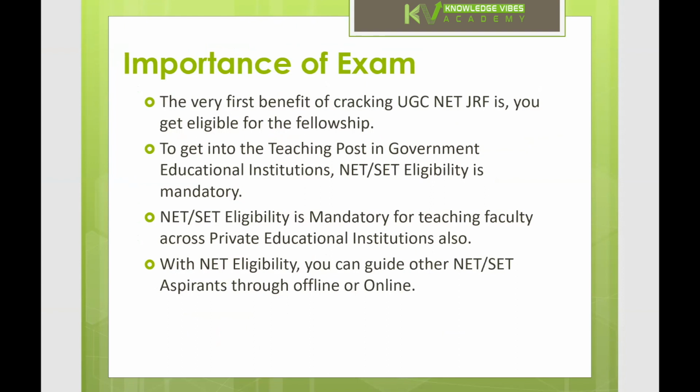Then it helps you to get into the teaching post in any government educational institution, and NET or SET eligibility is mandatory. So in that way it helps you. Then NET or SET eligibility is mandatory for teaching faculty across private education institutions also. Previously it was not so, but nowadays if you are reading newspapers, if you are in touch with the latest news, you may know the UGC very strictly insists on the NET SET eligibility for appointment of any staff in their colleges, even in the private colleges, self-financing colleges.